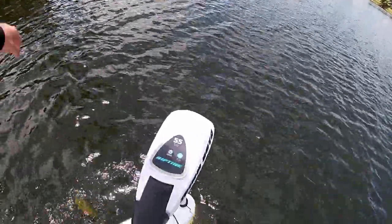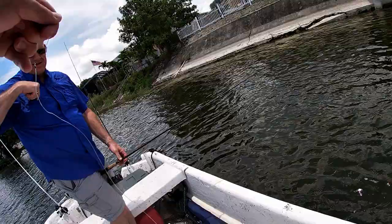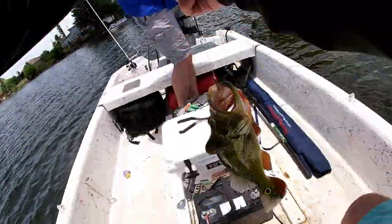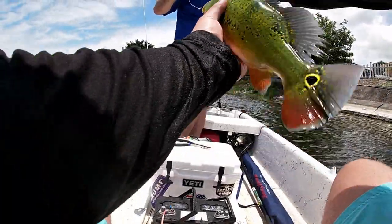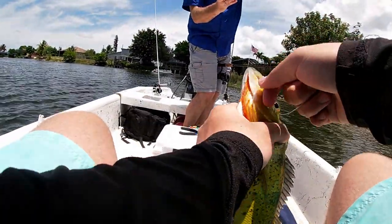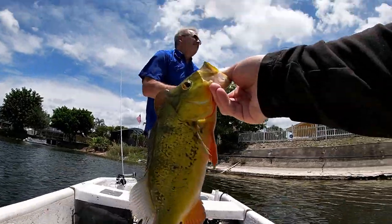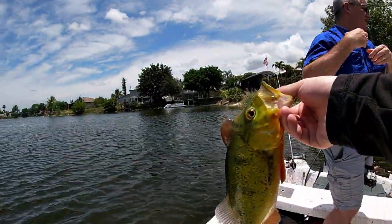Wow, this one's beautiful. Check this one out. Ooh, we're flashing red. Okay. Check out the horn on this guy. Oh, wow. Okay, calm down. I like to get them unhooked before I get a picture. Check that out. That's a peacock right there. Beautiful.